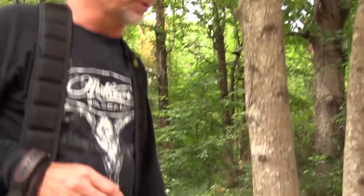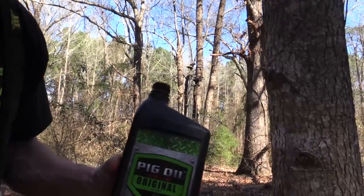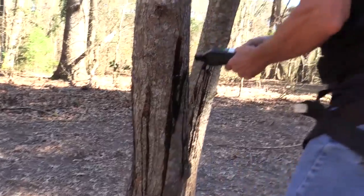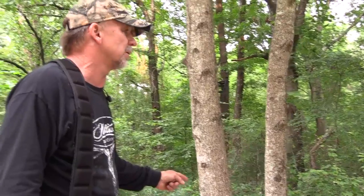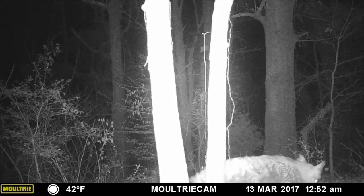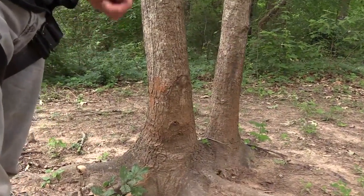Several weeks ago, I started putting some pig oil on this tree by Elusive Wildlife. That stuff is crazy good. It's got an attractant in it that the hogs come to. It's a smell that they just can't resist. We had a camera on this tree, and we got some good pictures here. So that's another way you can monitor what hogs you have in the area, is by putting out something like this on the tree, and put a camera on it where you can kind of check it periodically.